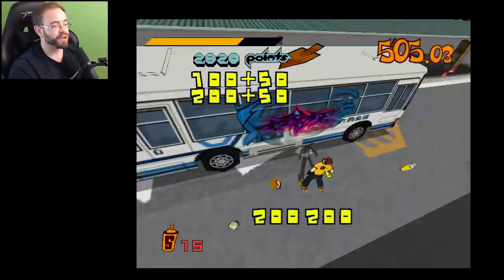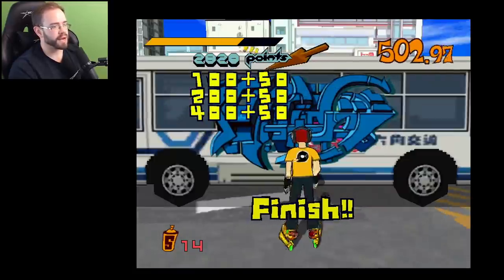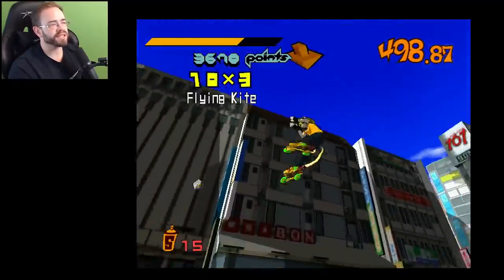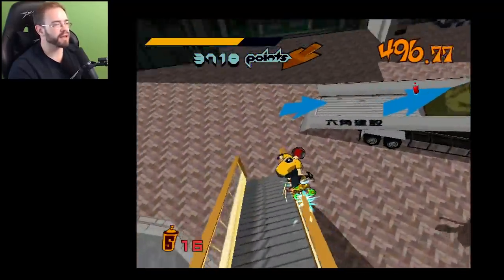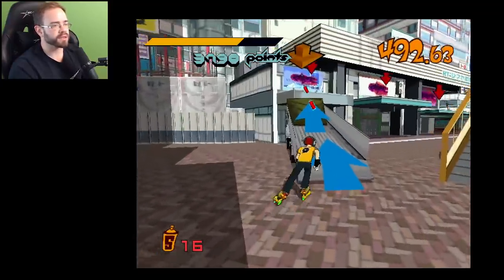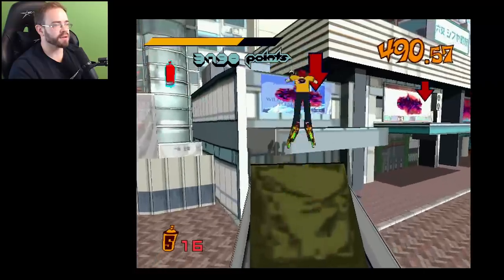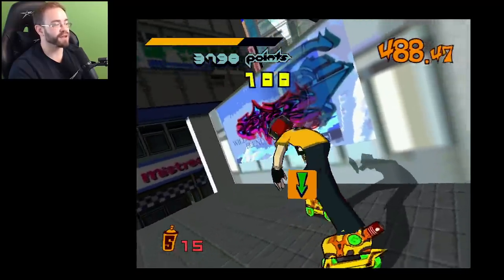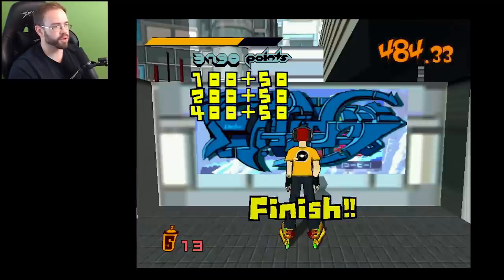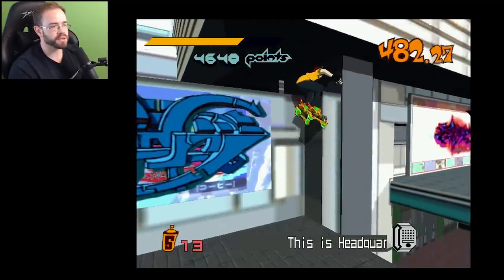What is she doing? Get out of the way. That was a really cool thing to see. There we go. Got it. Love this game, by the way. This is another really, really good one. I think it's just because of the cell shading and everything. The colors, again, pop massively off of this screen with this modification. So I recommend checking out Jet Grind Radio if you have not, especially if you do this modification. Another really good one to check out.